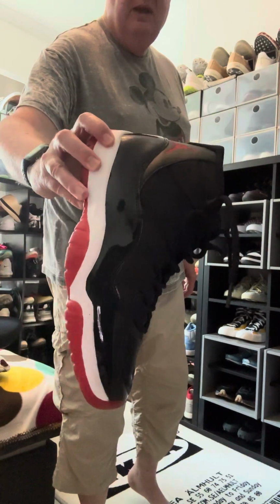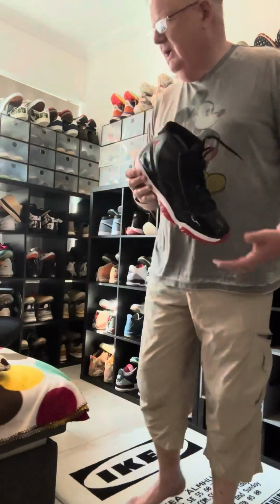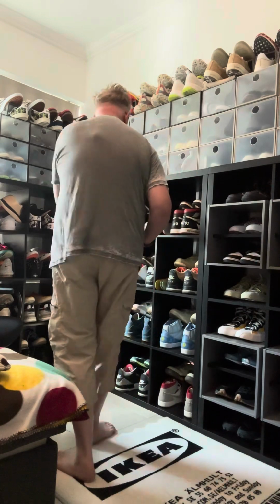And if you do have them, hope you wear them. But again, a really nice, clean, classic shoe. So everybody should have one of these in their collection if you're able to.